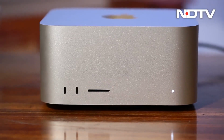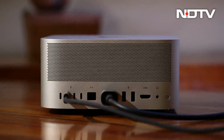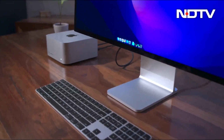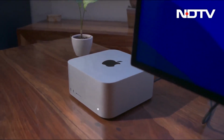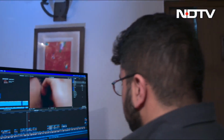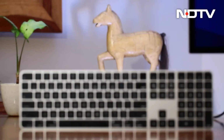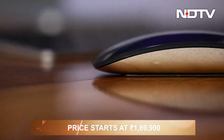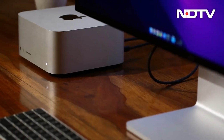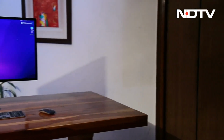So that's how the Mac Studio does it. It has power and a whole lot of it, even though the size makes you think otherwise. So if you need this much power, you run a production company or just edit a lot of videos, the Mac Studio will give you that while saving you some space. It starts at the price of 1,89,900 for the variant with M1 Max and 3,89,900 for the one with the M1 Ultra.